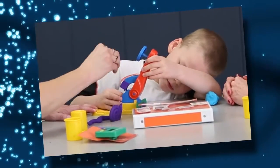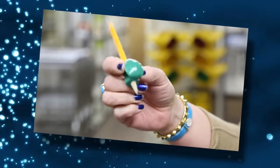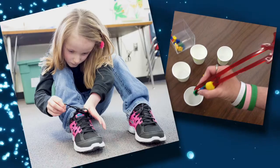Occupational therapists are skilled in analyzing student tasks, breaking them down into manageable steps, and designing child-specific modifications and interventions to promote a child's greatest level of independence.